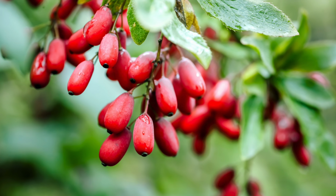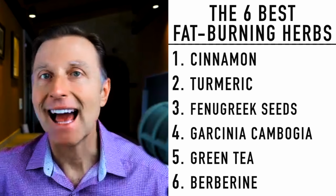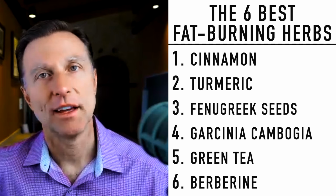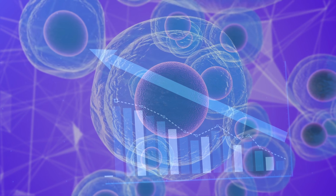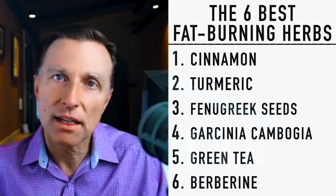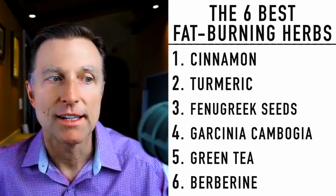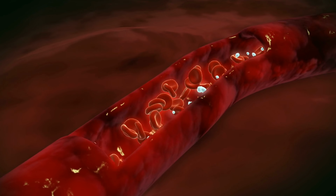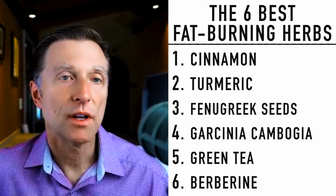All right, number 6, berberine. Berberine in certain studies shows almost the exact effect as metformin. And metformin targets insulin resistance. I mean, that's why people take it when they have diabetes. So it makes your cells more sensitive to insulin. It reduces insulin, and it also turns off that liver from producing too much glucose. And so you don't end up with a fatty liver. So berberine is known for blood sugars, but anything that improves blood sugars and insulin is going to help you lose weight. And so this is why berberine is used for diabetes.